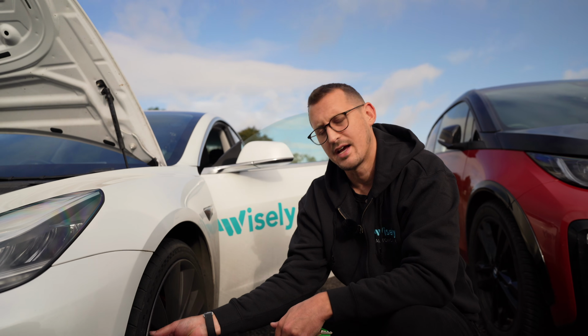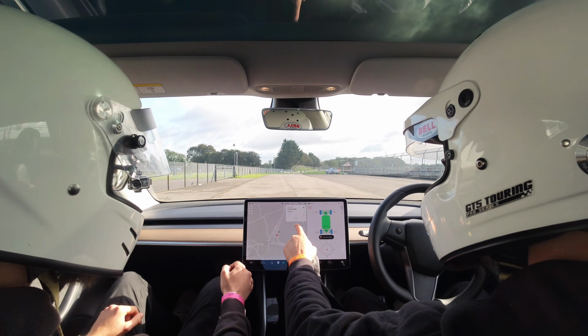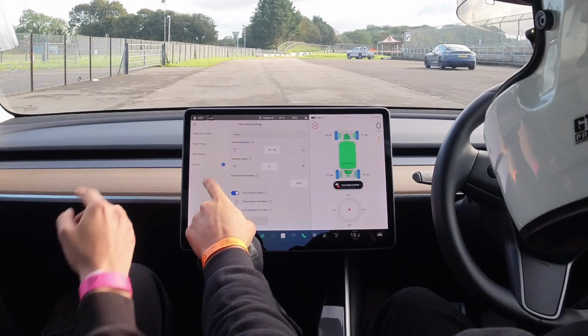It's the Carbo Tech pads. I'll do the rears and then we'll get back out. Does it still remember? Yeah. Yes, it seems to. What about the settings if you do customize? Yeah, it's in your settings. Okay.